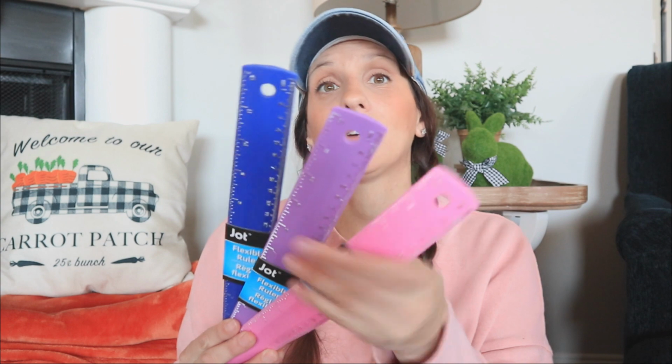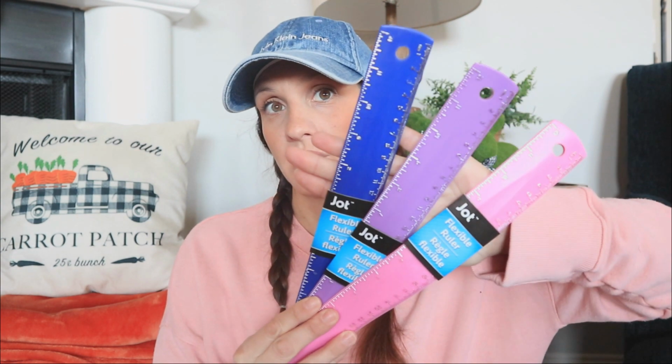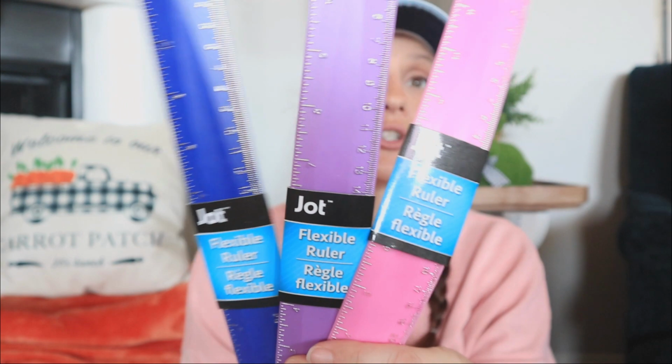Next up are some brand new rulers, amazing color selections. These two I feel like are obviously very pastel. This one's a bit darker. Maybe they were going for an ombre effect, but still pretty nonetheless. But what I thought was cool and unique, and I don't know if Dollar Tree has ever done this, is that it's flexible. I definitely think this concept is new, and it's got my favorite brand, which is Jot.